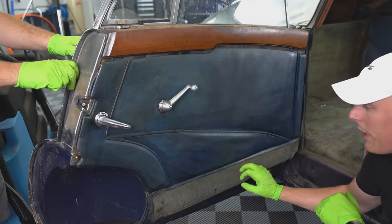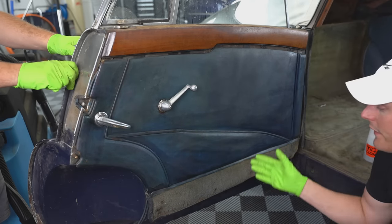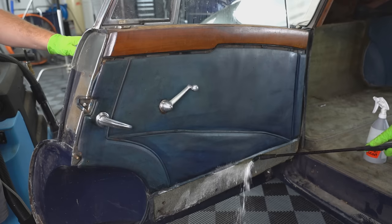Same deal with the fabric at the bottom of the door card. We're not going to use any drill brush. We're just going to spray on the cleaner and then extract it, and try to avoid really any friction. Better safe than sorry.